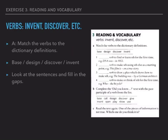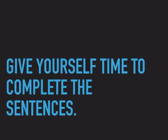So we're going to talk about verbs invent, discover, etc. So let's look at exercise A. Exercise A says match the verbs to the dictionary definitions. The verbs we have are base, design, discover, invent. It says look at the sentences and fill in the gaps. Give yourself time to complete the sentences.